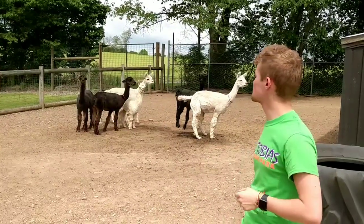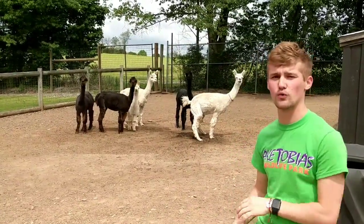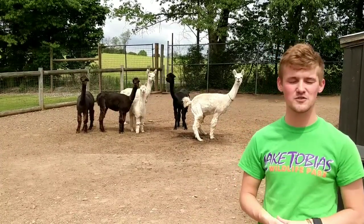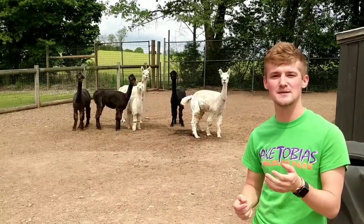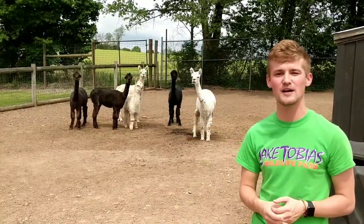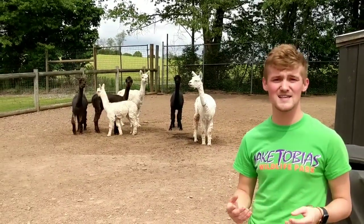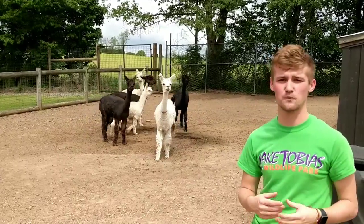Your alpacas are raised for that wool. Here at Lake Tobias, we don't actually use their wool for anything. We just have it sheared off, so like I said, they're nice and comfortable here in the summer months. But a lot of people will use it similar to what Peter was saying with the rabbit fur. They can spin hats, gloves, blankets. It's very prized and very expensive. It's very warm and cozy, a little bit even better than some of your sheep's wool.